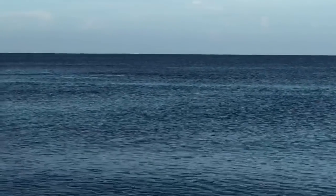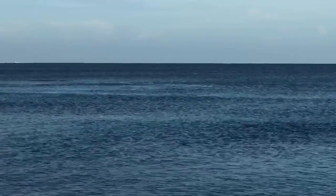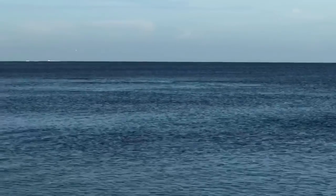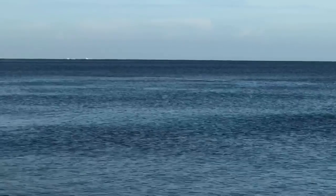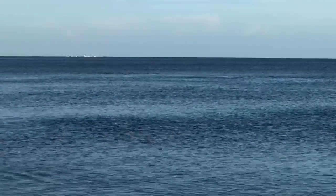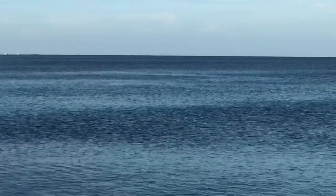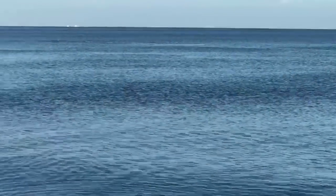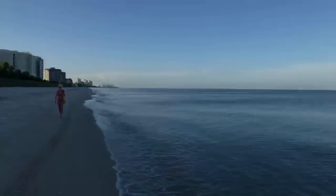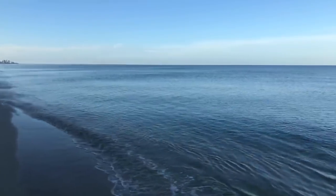Can't see them now. Wondering if they're turning around or if they're still going south. I don't know where they went. Yeah, they're still swimming south. All right, well, let's walk back up the beach. At least we got to see our dolphins this morning. Maybe we'll get to see them again.